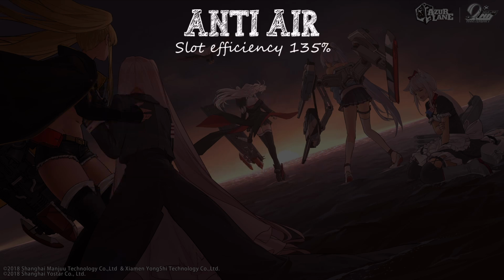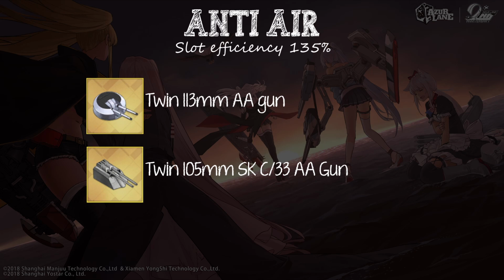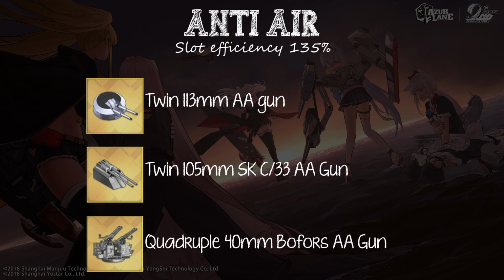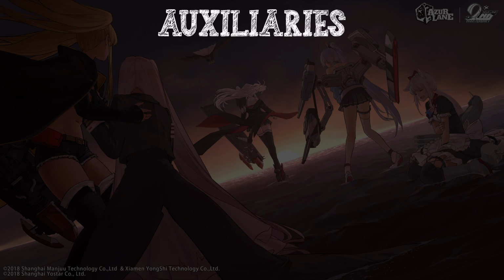For the anti-air, mostly any AA guns will do good on Portland. You can go for the usual and fairly easy to get guns like the British twin 113mm, or the German twin 105mm for long range, slow firing and high damage, or pick the quadruple 40mm Bofors for maximum mid-range damage.